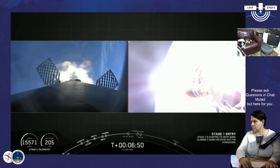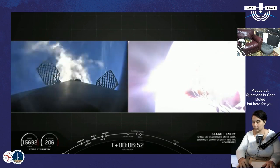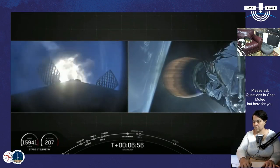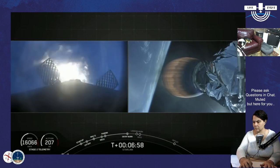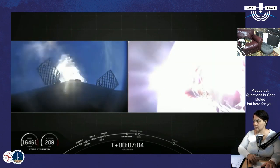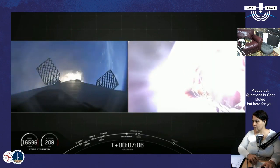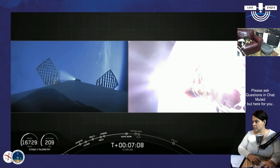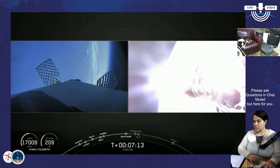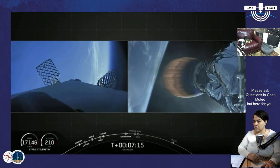Stage 1 entry burn startup. Stage 1 FTS is safe. This burn goes for about 20 seconds. Four engines burning at once right now. Stage 2 continues to follow a nominal trajectory. Stage 1 entry burn shutdown. All right, successful shutdown of that entry burn. Meanwhile, stage 2 is looking great.